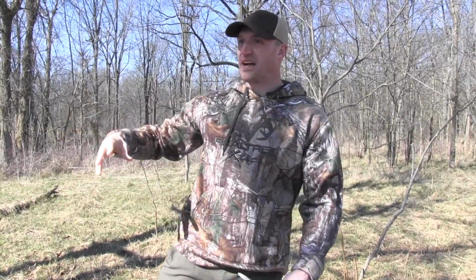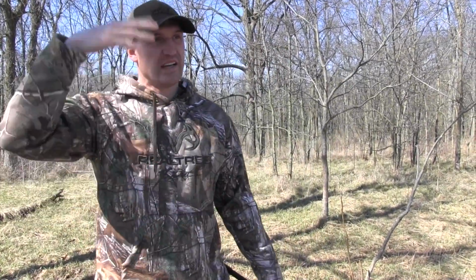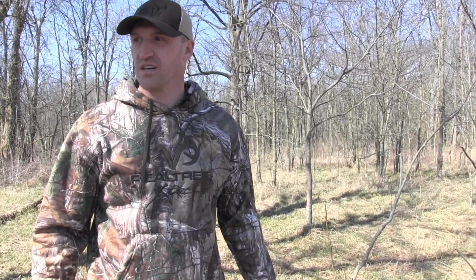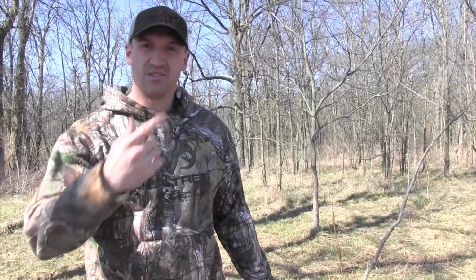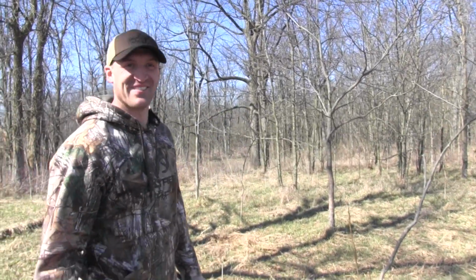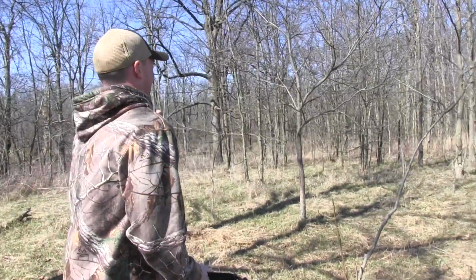So we're gonna move on up the path. This thicket right here, we kind of figured the deer travel it. And there's a lot of briars and overhanging brush that can knock their antlers off, and we're gonna continue on and see if we can find more. It's pretty cool. Like 10 seconds in and we find a big shed. Nice job.